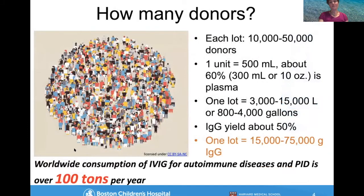And in terms of how it is prepared and how many donors you need, there are some regulations: each lot of IVIG should contain blood from at least 10,000 to 50,000 donors. It is purified, and ultimately, one lot of IVIG has 15,000 to 75,000 grams of IgG. And worldwide today, for both primary immunodeficiencies and autoimmune diseases, 100 tons per year of IVIG has been used.